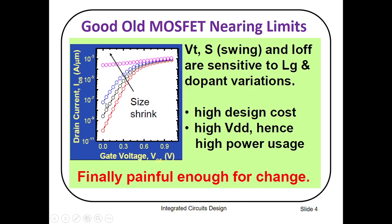Good old MOSFET is nearing its limits. The threshold voltage VT, swing, and off currents are sensitive to gate length and dopant variations. Because of this, we have high design cost and high VDD. And because of that high VDD, we have high power usage. So finally, we need to replace our old MOSFETs with a new structure.